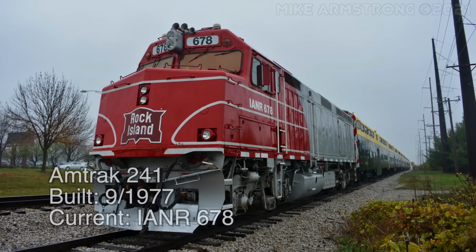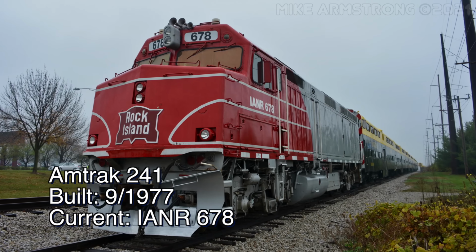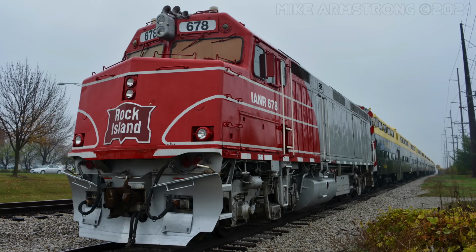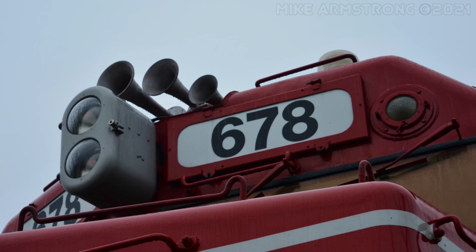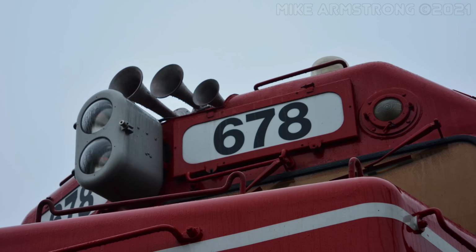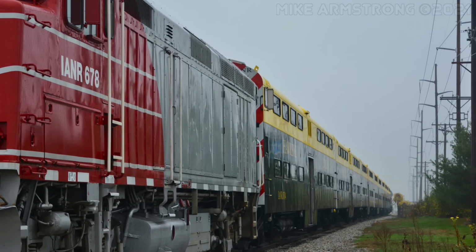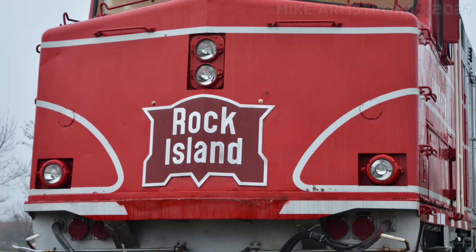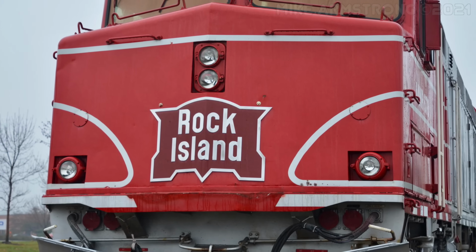This next F40 I saw only briefly while traveling through Iowa. Ex-Amtrak 241 was sold to the Iowa Northern Railroad for use on seasonal Hawkeye Express football game trains. It was given the new number of 678. As of April 7, 2021, the Hawkeye Express has been canceled, leaving the 241 with an uncertain future.